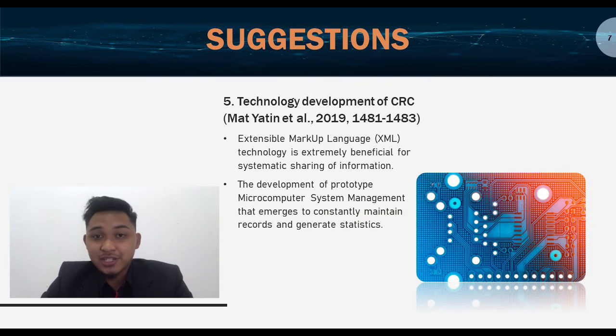Next is technology development of CRC. As for the research, the authors stated and discussed that extensible markup language technology is extremely beneficial for systematic sharing of information. Besides that, another technology is the development of a prototype microcomputer system management that emerged to constantly maintain records and generate statistics.